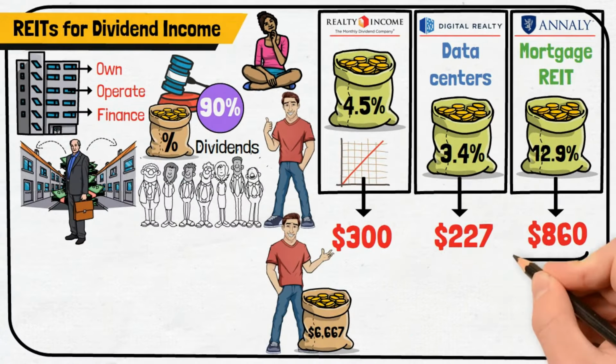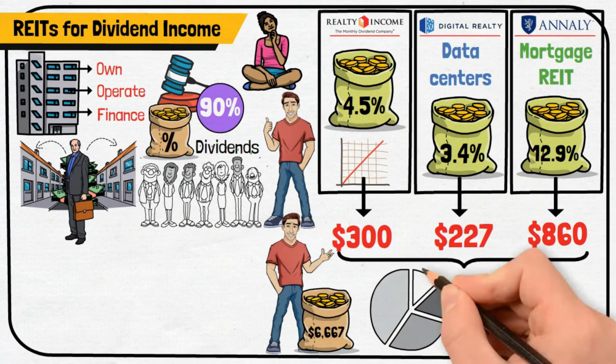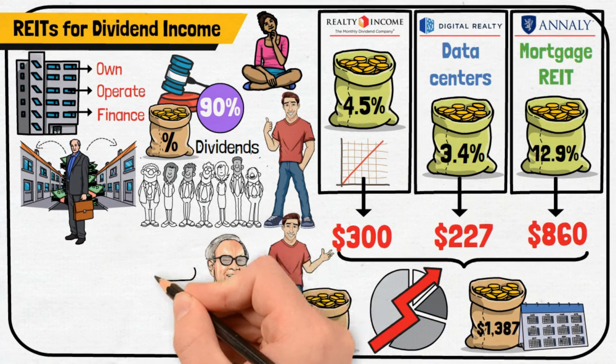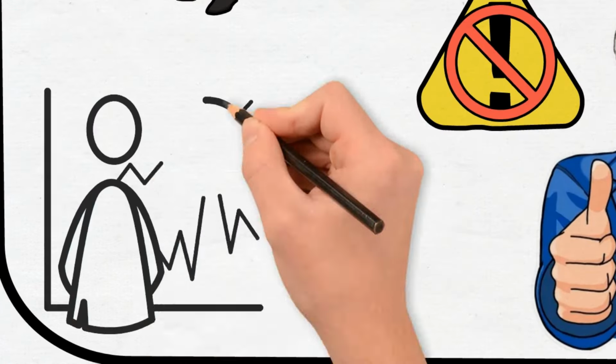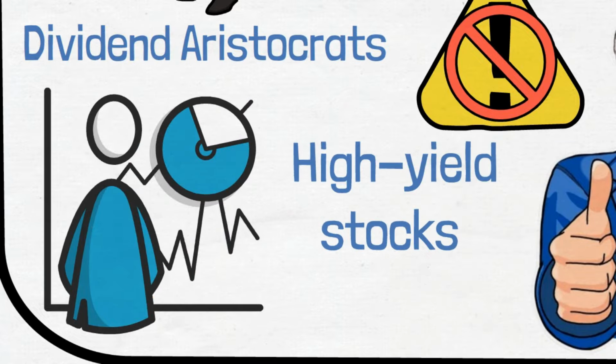This results in a total expected dividend income of roughly $1,387 in the first year from these 3 REITs. These are going to serve a great deal in diversifying his portfolio, which Warren Buffett himself recommends if you want to subdue the risk on investment. Let's see how Peter can build a balanced dividend portfolio by combining Dividend Aristocrats, high-yield stocks, and REITs.